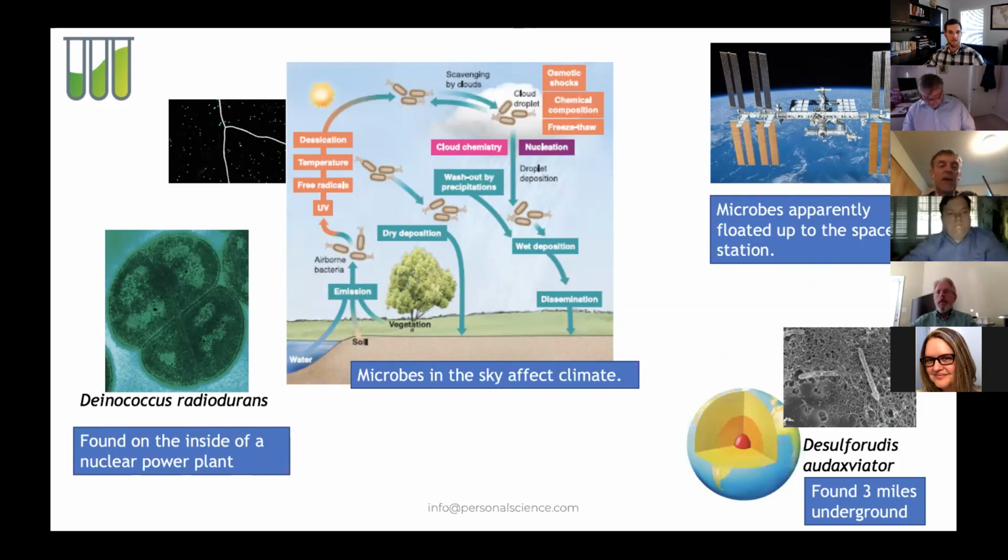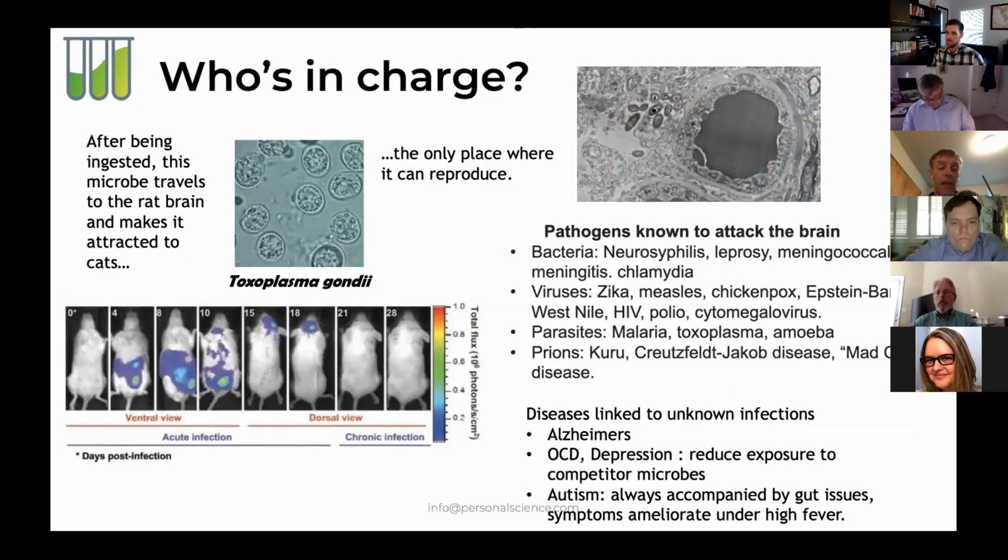And this is a very hot area of science right now, as people are discovering new microbes and the effects that they have on just about everything. Somebody mentioned the effect of microbes on behavior, and that's another really fascinating thing. I like to use this example of a study done at Stanford a few years ago.